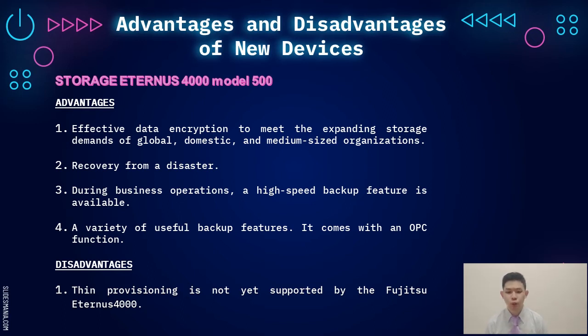It also contains a variety of useful backup features like the OPC function that will help in rapid data transmission. The disadvantage of this Eternus 4000 is it doesn't support thin provisioning. Thin provisioning features will enable the server to be granted space on a just enough and just in time basis.